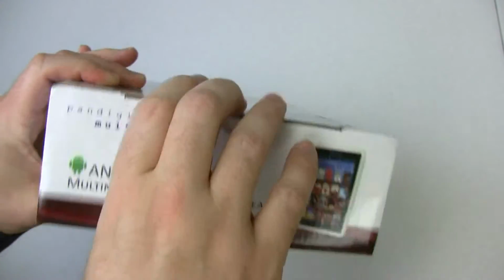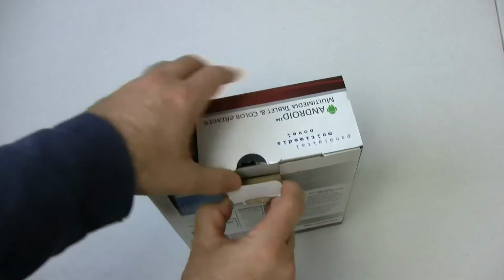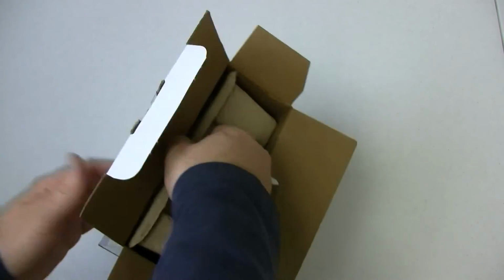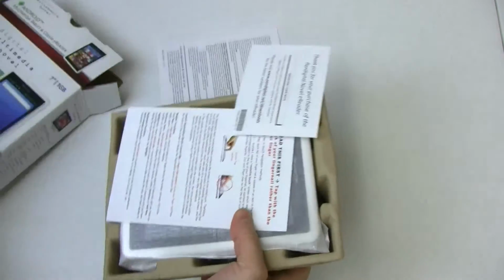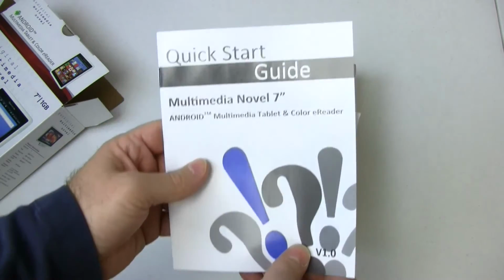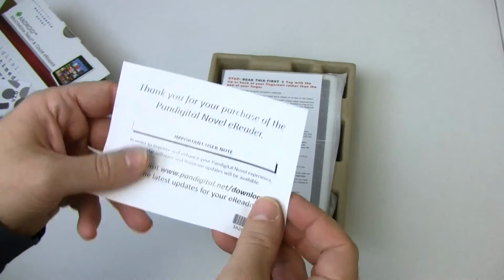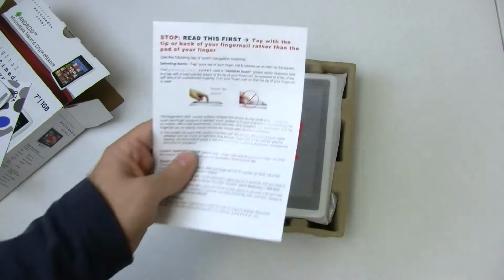Let's go ahead and just open the box and see what's in it. I went ahead and cut the tape beforehand so I wouldn't cut my fingers off doing this live. Okay, we'll open the box, open that, slide it out, and lots and lots of stuff there. Okay, so we've got the quick start guide for the Multimedia Novel 7. Got a little bit of information in there. I will read that at some point, maybe not. We've got the thank you for your purchase. That's pretty awesome. And then stop, read this first.